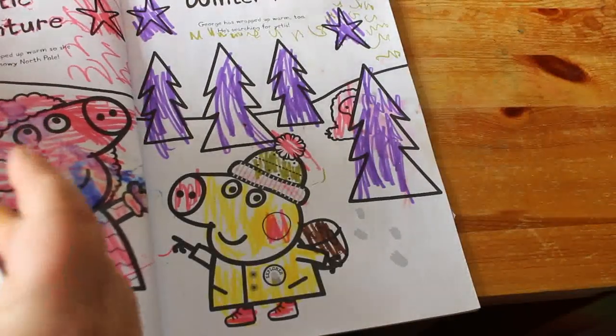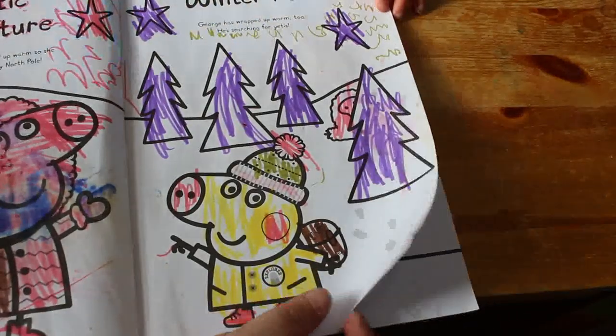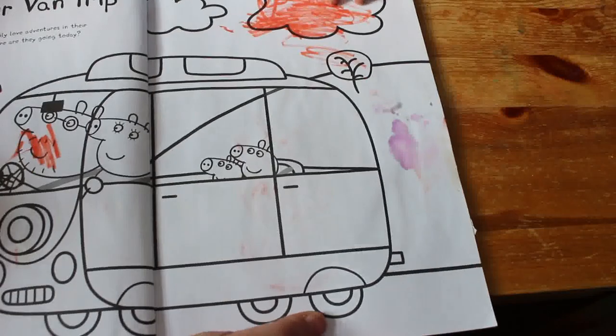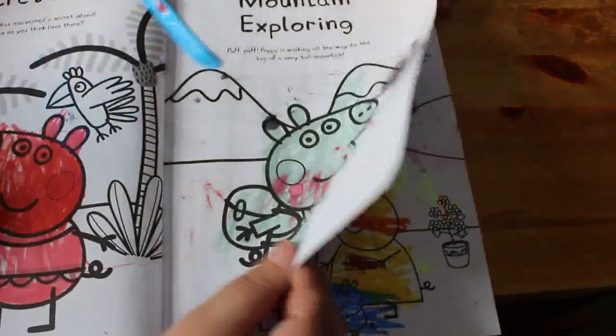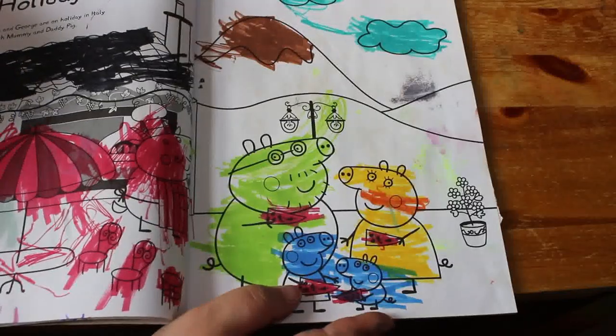Hang on. And there's that one. Arctic Adventure. She's wrapped up all. Winter Fun. George. That's the camper van. Yeah, I did some of it. Just a little bit. And then Secret Islands. Can't turn the page, Jen, because your knee's in the way. There we go. Multicoloured Rainbow Peppa Family.